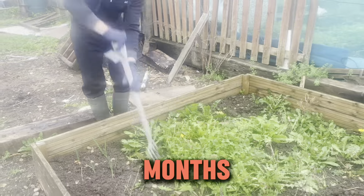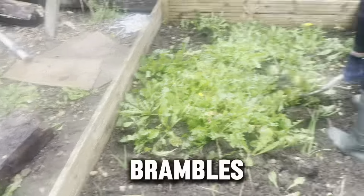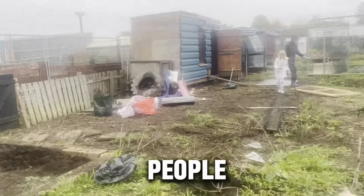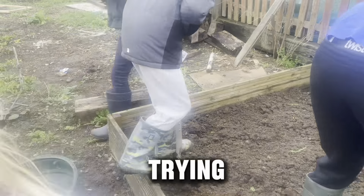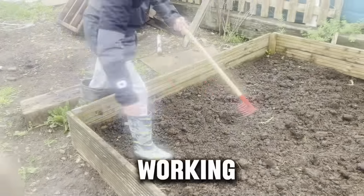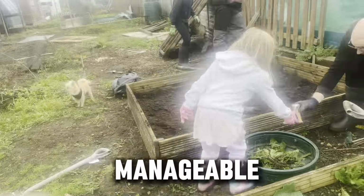The first few months were all about just reclaiming the ground, cutting back the brambles, strimming everything down, digging up massive root systems. I remember thinking, how do people do this for fun? One mistake I made, trying to do everything at once. I was trying to clear the whole plot in one go, rather than working in sections. Rookie move. It's so much better to work in manageable zones.